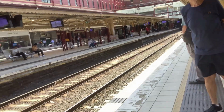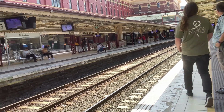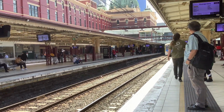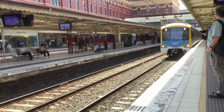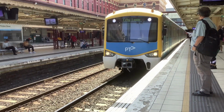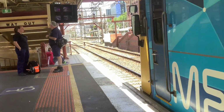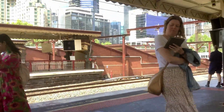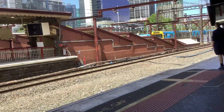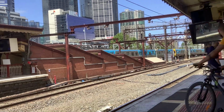Now arriving on platform 4, stay clear. The Williamstown service is arriving, Siemens. In front of the yellow lines. No number on the front. 748. Let's go. Is it common to arrive on platform 8? Let's go up or down. Let's stop the radio.